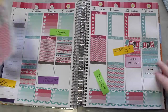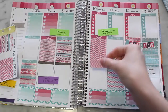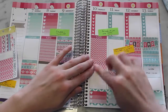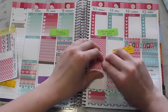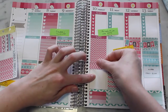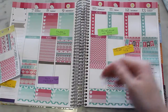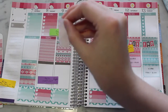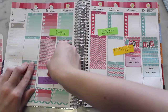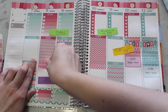So I might take these washies and I'm just going to cover up the banners. There we go. There's not one that matches this one, so I'm going to pop this one down. The pink ones don't match exactly anyway, so.